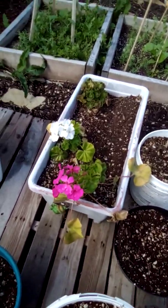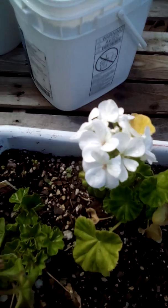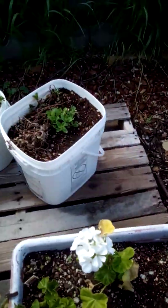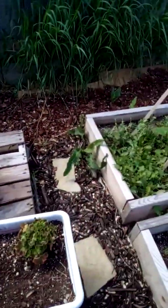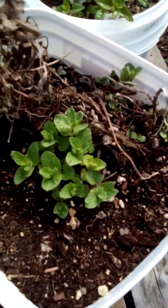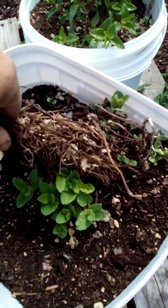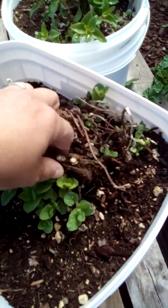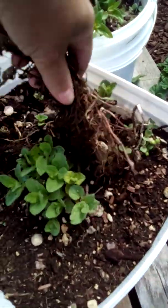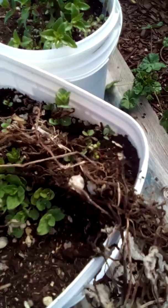Look at my, oh my goodness, look at this. Geranium is so beautiful. Oh my goodness. Mint. I thought I killed this mint plant. Anybody watching is probably laughing like, you can't kill mint. So I will just come out later and chop off some of these dead pieces.